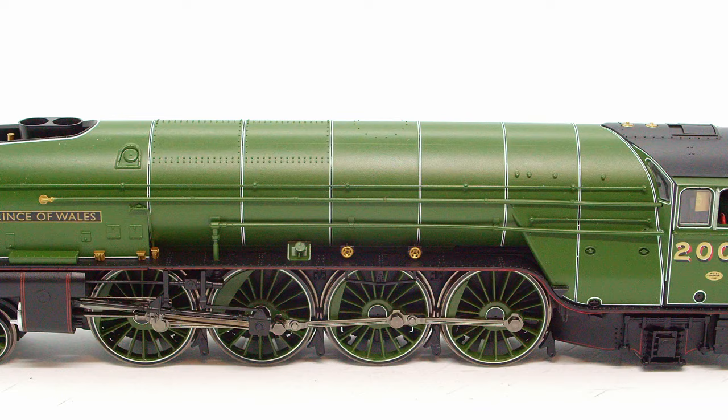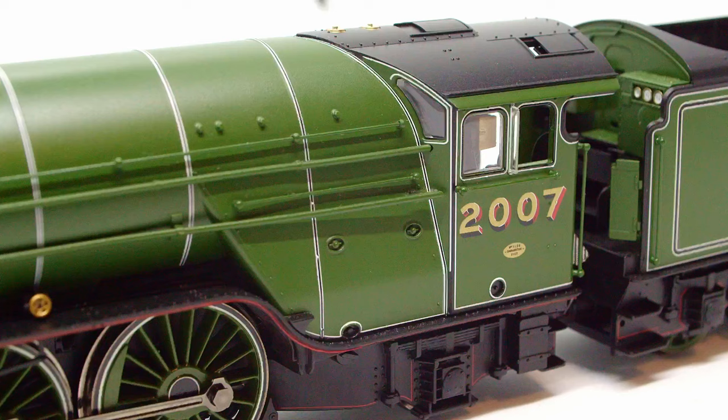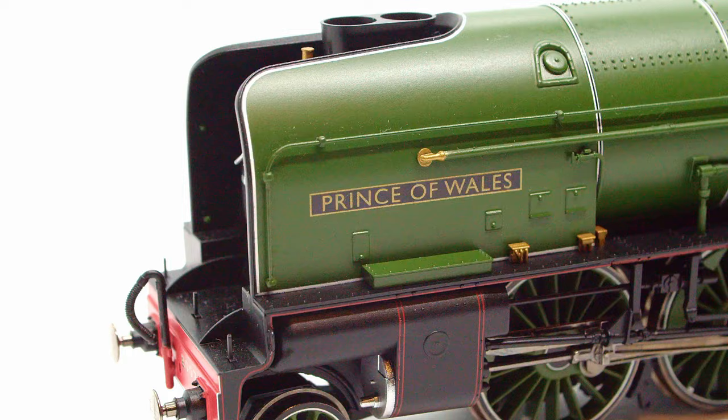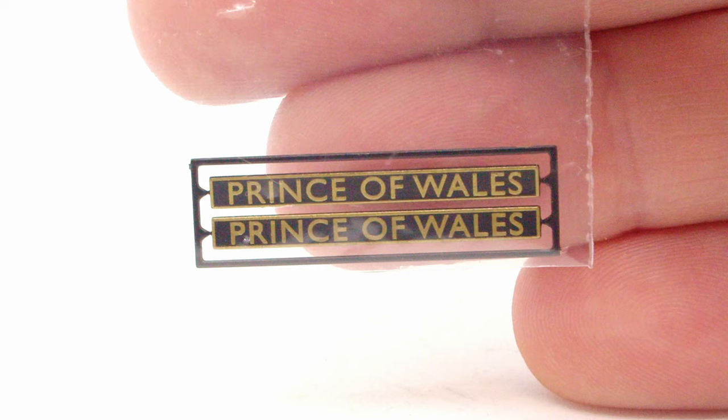Hornby are well acquainted with the LNER apple green livery, and the lining across the boiler bands here is nice and sharp. Especially around the cab area too, those lines are really nice, helping to show off some of the interesting angles in this area. We also have the nameplate Prince of Wales printed on the side of the smoke deflectors in a nice black and gold colour. In addition to this printed version though, we do also have separate nameplates in the detail pack, which can be fitted for those that want a bit of extra relief. I'm not entirely sure if these are etched or not, just because they seem a bit thicker than usual, but either way, it's a nice thing to have, especially on a premium loco like this.